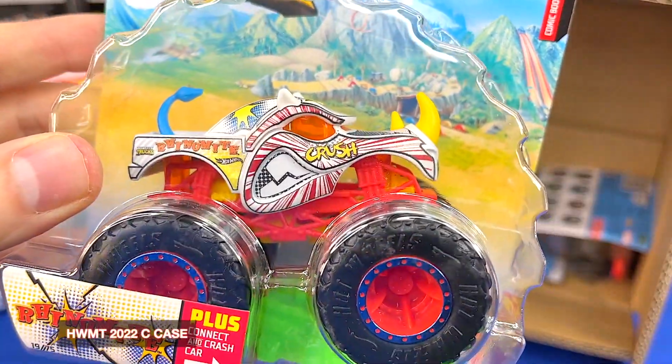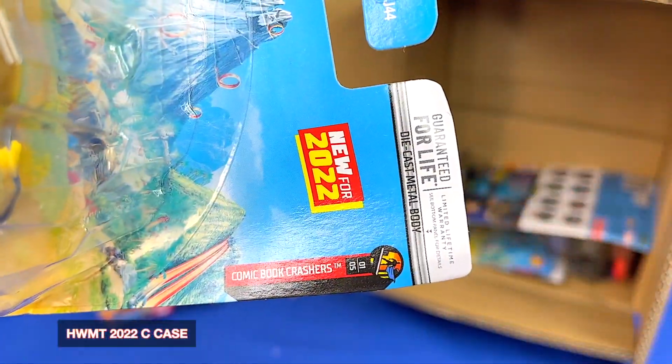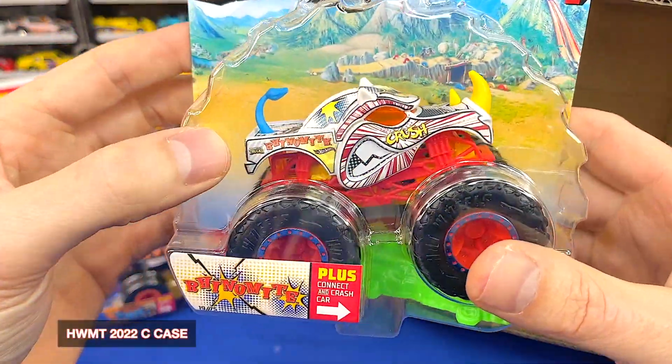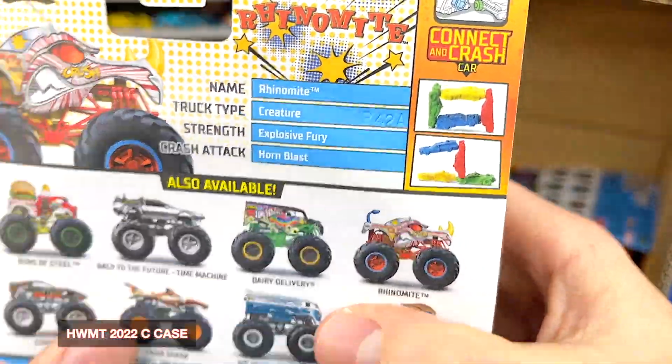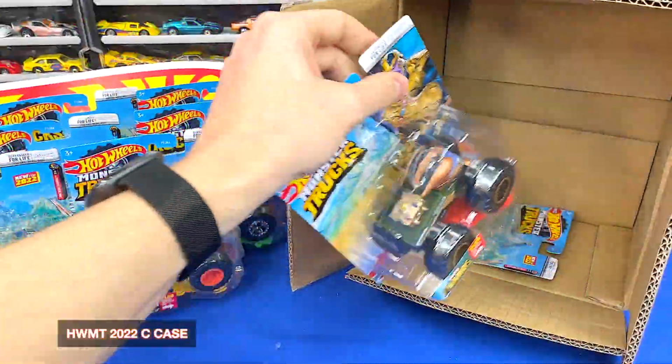It looks like a comic book. Got a red undercarriage, red wheels, green car underneath. Oh, that makes sense. It's the comic book Crasher. That is awesome stuff. I love it. And its crash attack is the Horn Blast. I'm pretty excited for this truck. All right, next truck. And the final 2 trucks.